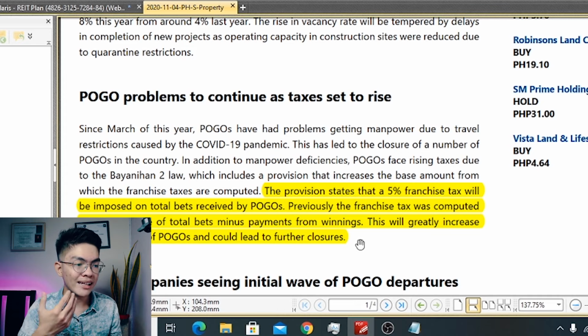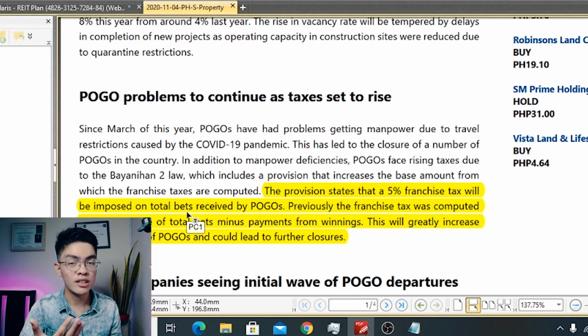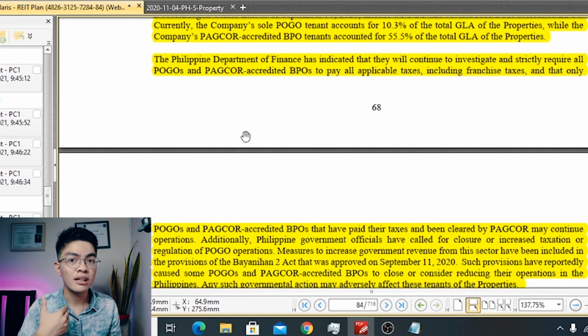Pero dito kasi sa Bayanihan 2, it states that a 5% franchise tax basis will be the total bets received. So, instead na 400,000, ang magiging basis ng 5% is yung total bets na 1 million, let's say. So, that's 50,000 from 20,000, di ba? And malaki yung magiging impact nito sa operating cost ng mga POGO and could lead to further closures. Kaya ayun, maaaring mag-exit itong mga POGO na to kung magiging effective ito.